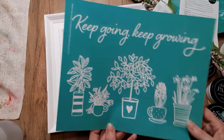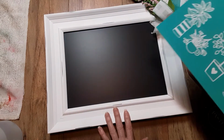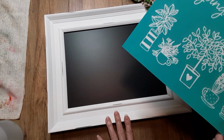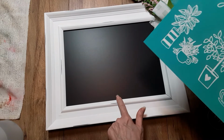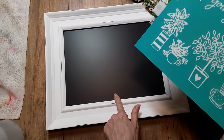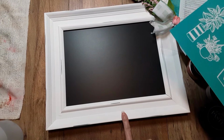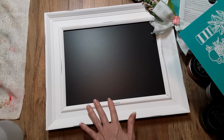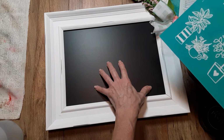Now this month's special is the Aiden board. This is a beautiful board. It's a 9x12 with a wood frame and a little bit of distressing on it that you can see here. And not only that, the surface is reusable and it is also magnetic.